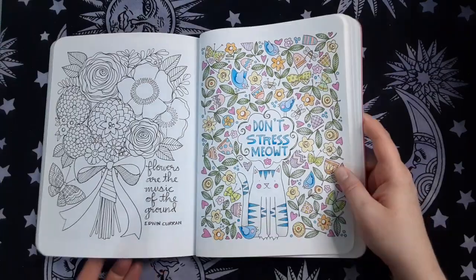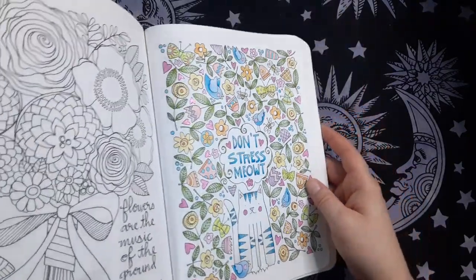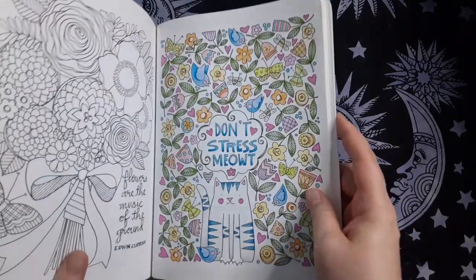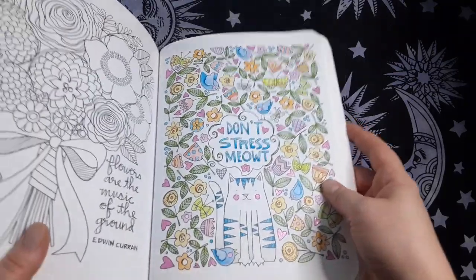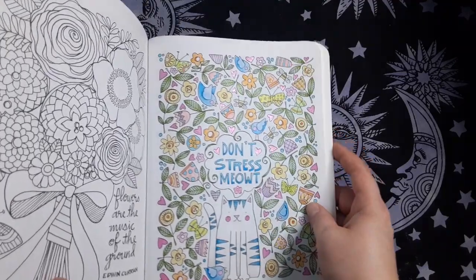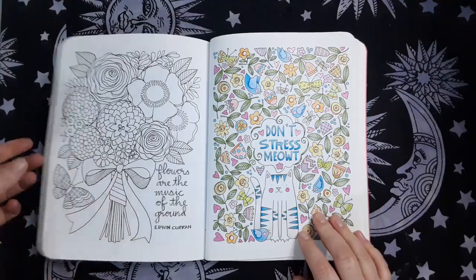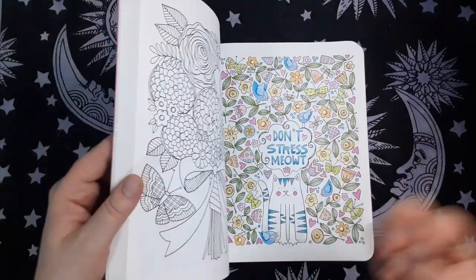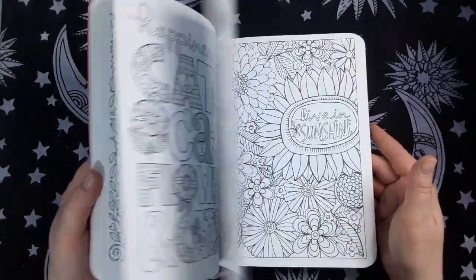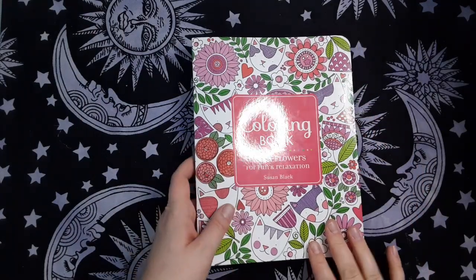But for Olga Rani's heart prompt, I was able to finish this and submit it. I did the hearts in glitter gel pen. I really like my tan mitts right now. I want to try to keep a more pastel color scheme throughout this whole book. I really like it. That's Posh Coloring Cats and Flowers by Susan Black.